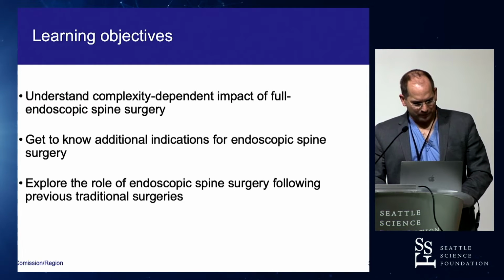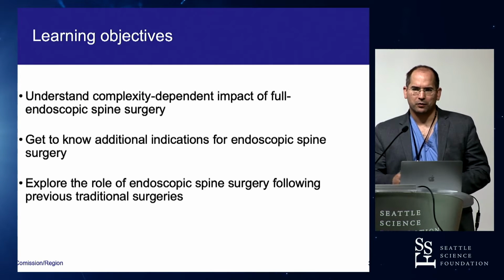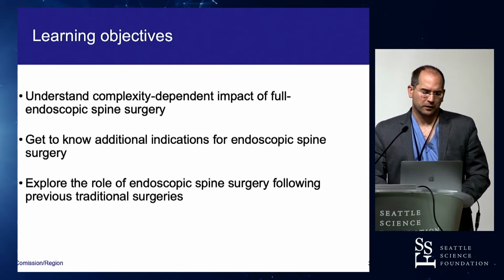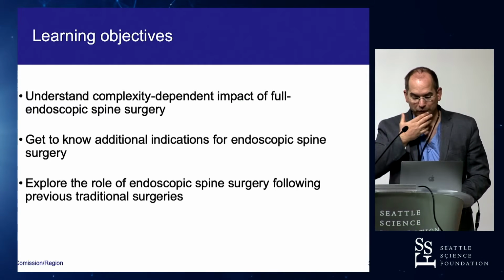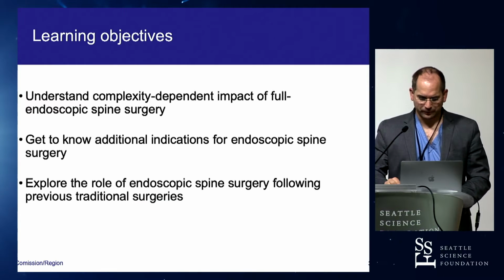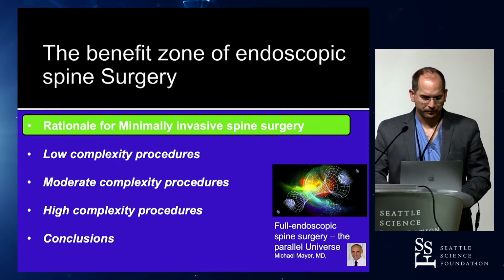I want to show you also that even in the role of being a totally normal spine surgeon, this technology is really helpful in helping any kind of patients. Again, I have a university practice. Nobody comes to me because I'm doing endoscopic spine surgery. Nobody knows that. So I just have it in my practice.